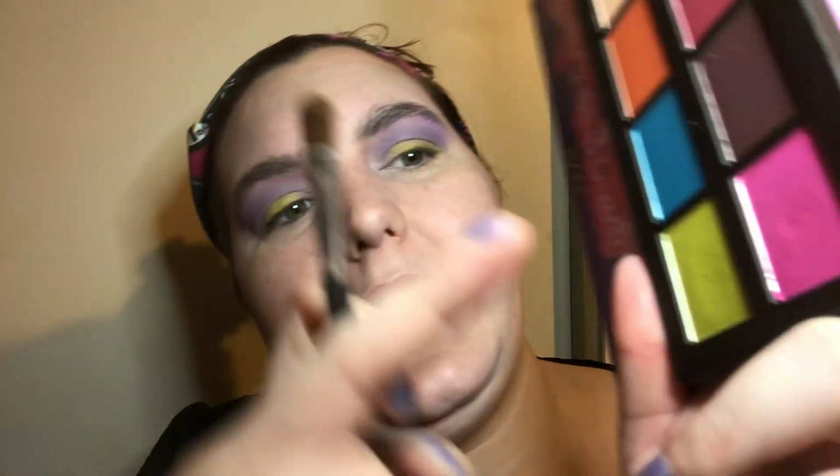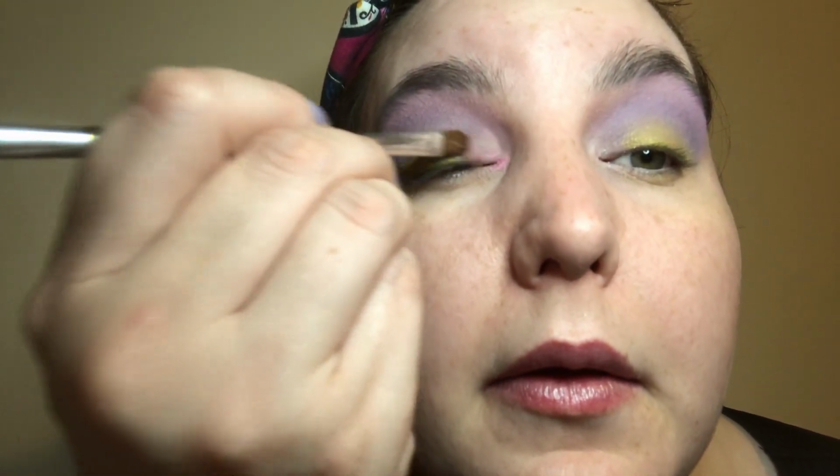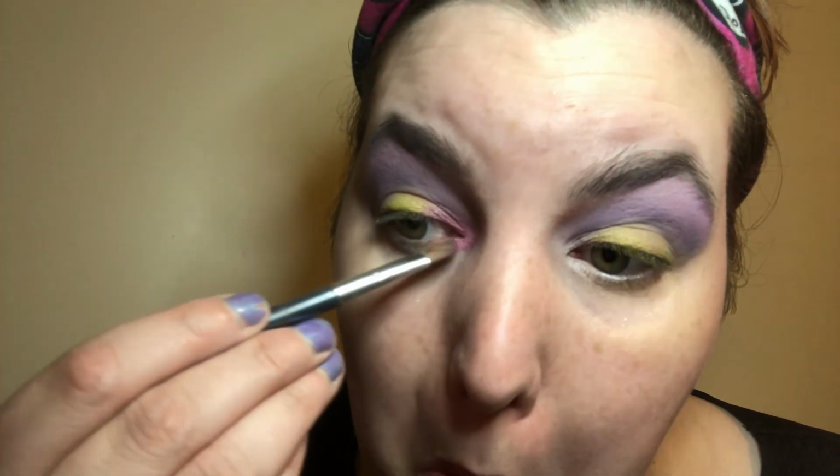So we're going to jump into that pink here. Put a little bit of it on my inner lid. Yeah, I've used this shade once before, and I put it over the top of the other pink in my pan of eyeshadows. And it is really light, like you almost can't tell it's there. That looks all right. That's not too bad.